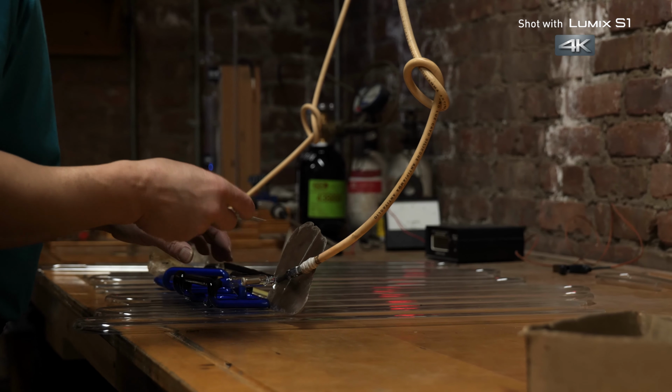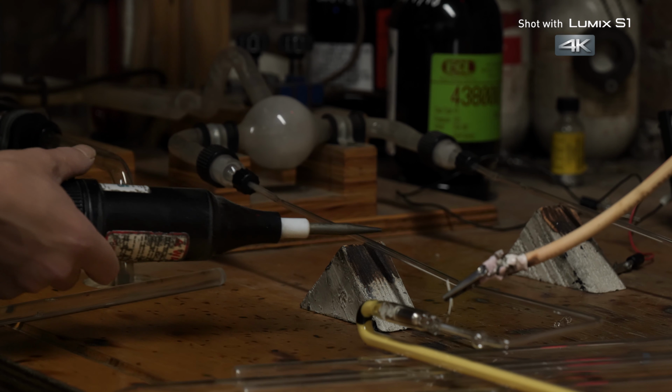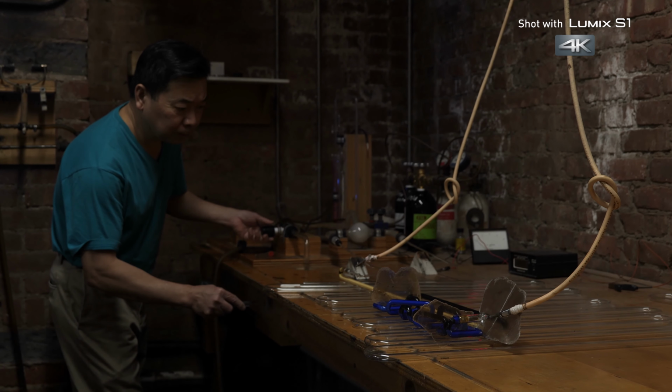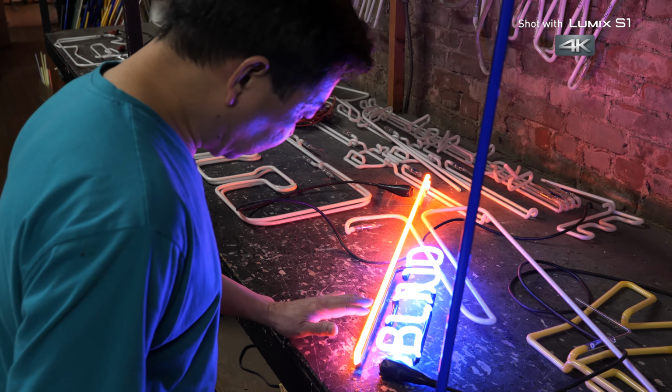Low pressure, no impurities, and high voltage. When we put an electrical charge through it, the molecules get all excited, they hit against each other, and that causes light.